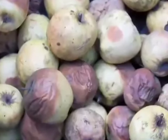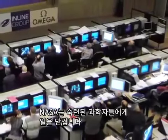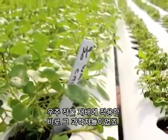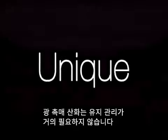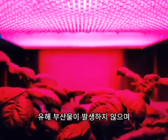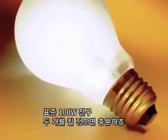In other words, NASA had a problem. So once again, NASA turned to its cadre of skilled scientists, the same scientists that used the latest in innovative hydroponics and other advanced farming techniques to grow crops in space. Now they were being asked, how do we keep the crops fresh? The answer? A unique air purification technology, photocatalytic oxidation, requiring virtually no maintenance, producing no harmful byproducts, and requiring no more power than that of a couple of standard 100-watt light bulbs. And it worked.